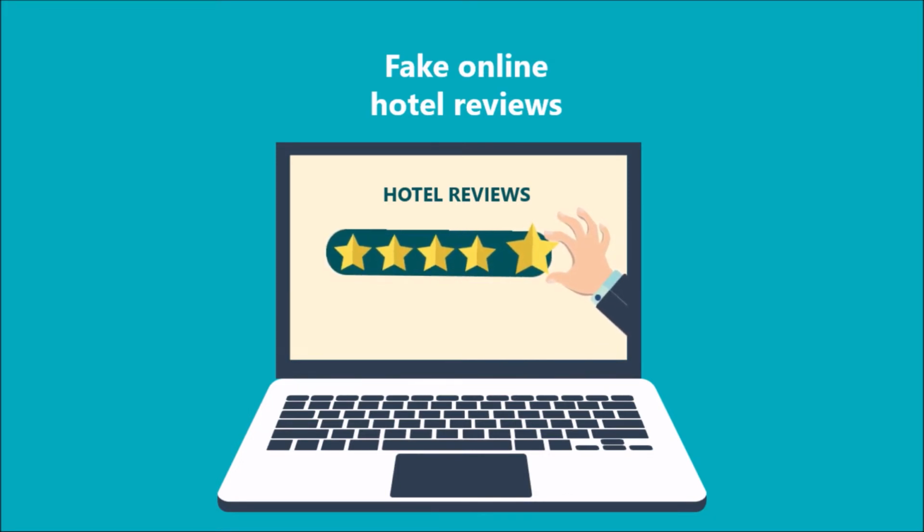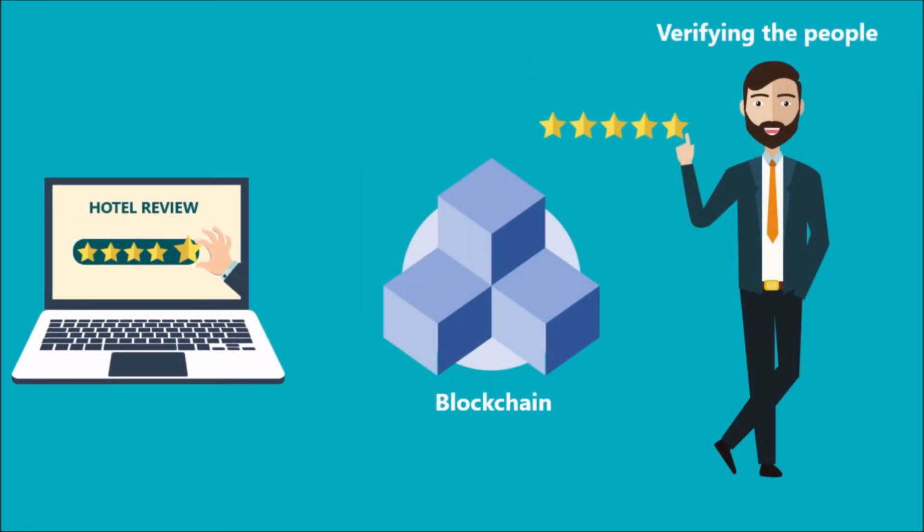The blockchain technology can address this issue by verifying the people giving reviews. Through integration of blockchain in the hotel industry, it can easily be verified if people reviewing that hotel actually stayed in that particular hotel, thus bringing transparency and reliability in online hotel reviews.